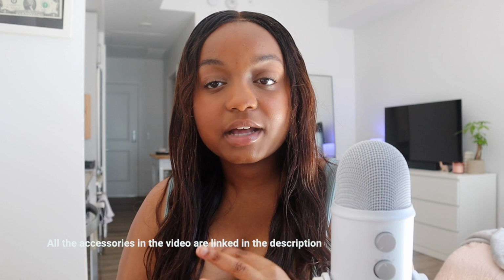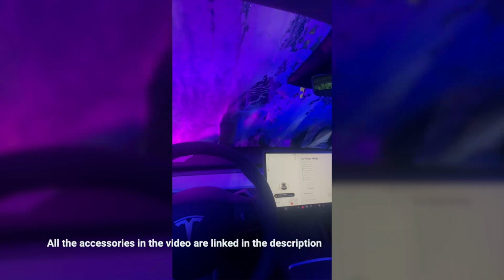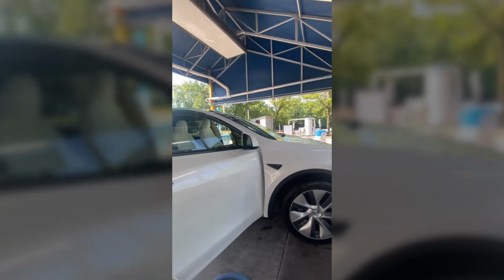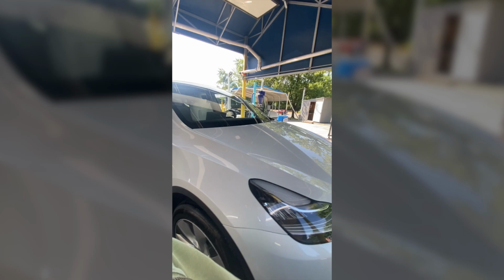The car came with floor mats, but I wanted all weather floor mats, and I'm so glad I did, because during the winter time and during the fall, a lot of debris was coming into the car, but it was really easy to take it to the car wash and have them spray down the mats. Obviously we got a screen protector, and then also center console organizers.